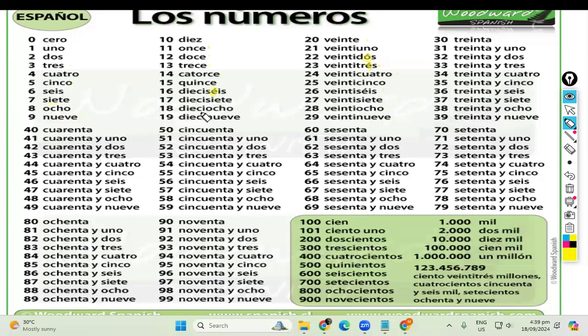And then after the 10s and the 20s, which each of these is one word, we start using "y," meaning and, right? So 30 and then 30 y 1, 30 y 2, 30 y 3, 30 y 4, 35, 36, 37, 38, 39. All right, then we come to 40. So 40, 41, 42, 43, 44, 45, 46, 47, 48, 49.